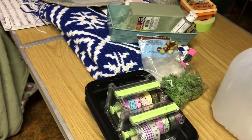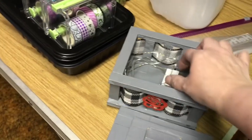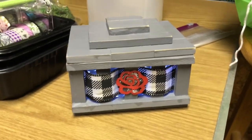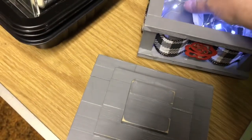Now, I want to see, I don't remember what I have in the living room. Let me turn the light on here. Alright, there's my snowflake blanket. One of these days I'll work on it. So here's another box that I made. I actually made a lid for it, and there's the fairy lights I was telling you about. Won't be able to see it that good with the light on, but that's one of the boxes. And I actually used the raw wood for this and then just painted them gray.